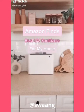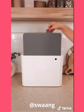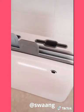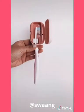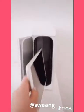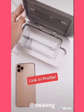My favorite UV sanitizers for my home, starting with this cutting board sanitizer that comes with 3 cutting boards. Simply insert the board into its slot and push the button to turn on to sanitize. There are also 3 slots to sanitize your knives. My toothbrush sanitizer and of course my mini travel size one. This self-cleaning water bottle where the UV light is right under the lid. My home soap that I use every day for our most used and most touched items. This makeup brush sanitizer and the phone soap that started it all.